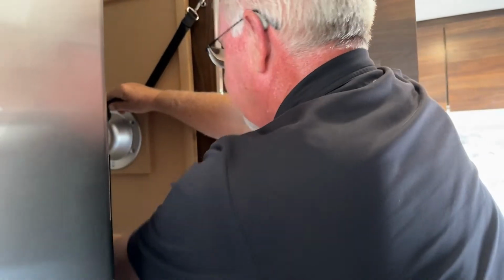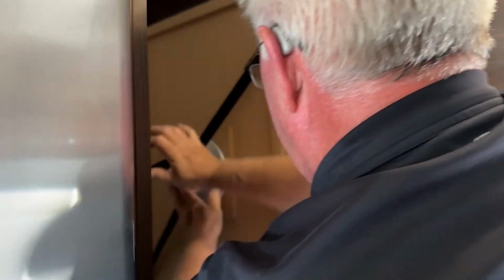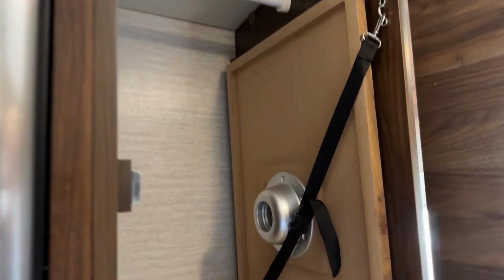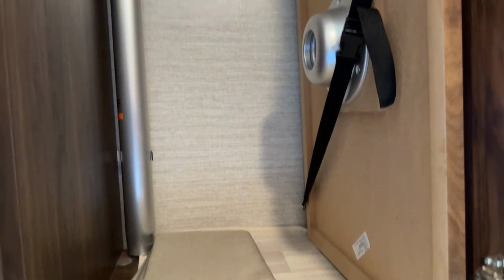So this slides in here. Strap it in, and you can tighten that up when you travel. And then this has a place to store also. And it still leaves you plenty of room for storage, for clothes, for things like that.